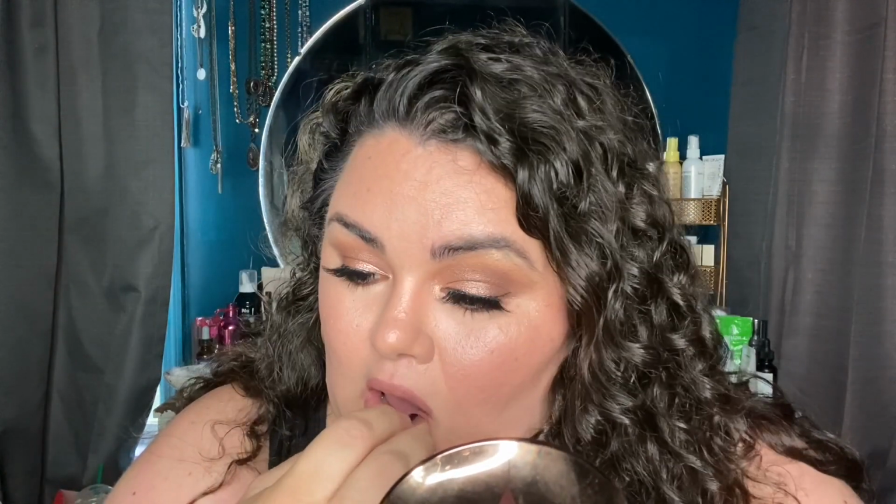I love Daringly Nude because it's just a nice, warm, neutral nude. It's not too pinky, it's not too brown, it's not too peach, it's just perfect. It's so pretty and it's just gonna look so good. I'm just gonna go back in and redefine the lips again like I do. And there you have it. I love it. It's such a good neutral nude lip.